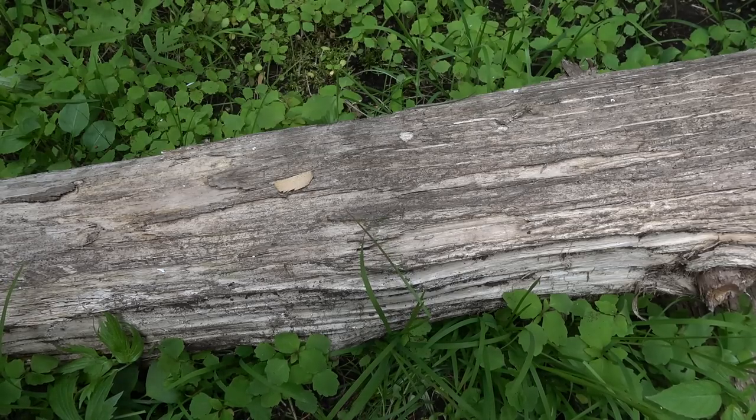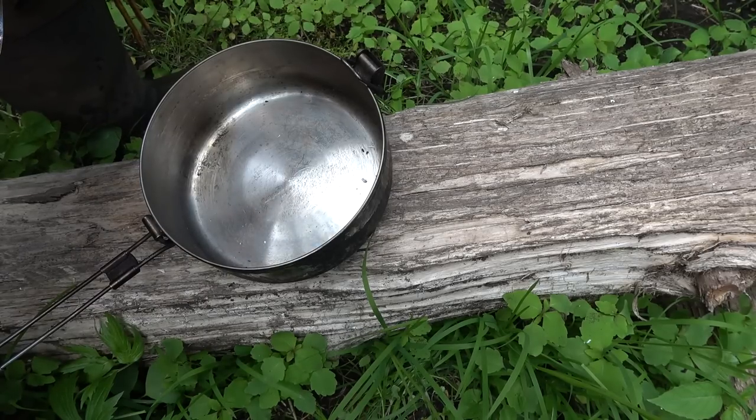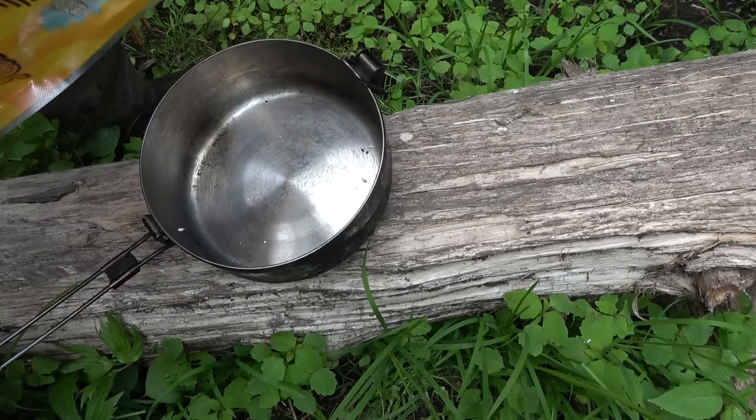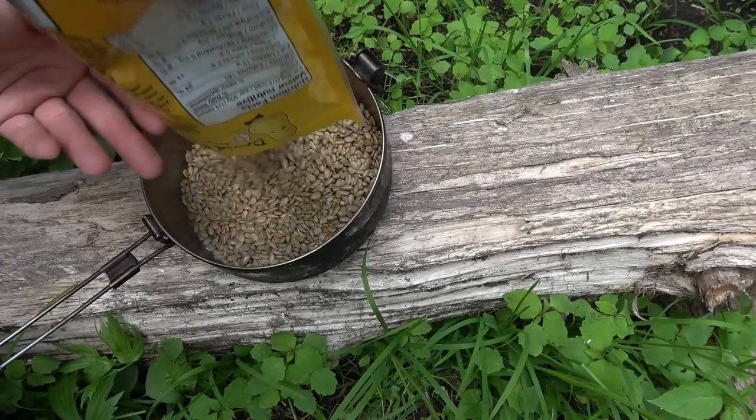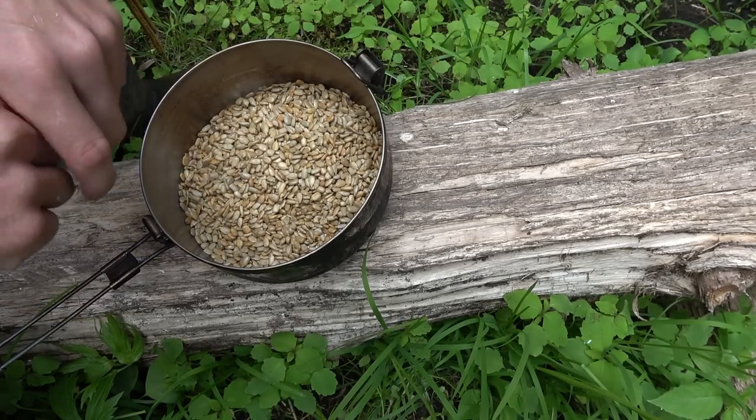So one of the first dishes I'm going to make, or I'm going to start anyways, is the dessert, and that requires boiling or simmering the sunflower seeds for about an hour. So we're going to boil that back into a paste.